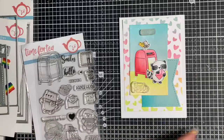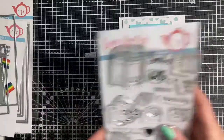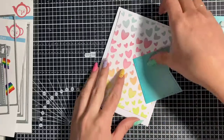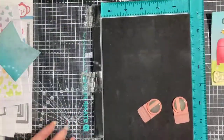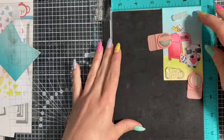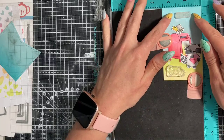Okay, now on our original sketch there were some hearts, so we'll have a little think about whether we want to add those. But for the moment, I'm liking this, but I need to add this sentiment. So I'm going to add my sentiment with some Versamark. So, let me find my tool. Not Versamark, Versafine. Right, so let's pop this back in here. I'm going to add my magnets, so that it doesn't move around. I don't need my little critters on there, but they can stay there for the minute so that I know that I'm lining things up properly.